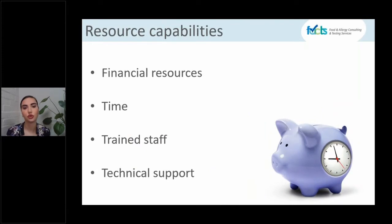Looking at your resource capabilities, so the physical, practical capabilities of your facility, it's important to think about financial resources. Let's say you have 8 allergens on site and you want to get an allergen-specific kit for each of those allergens. It can get quite expensive, and therefore a total protein system might be a more financially feasible option for you.